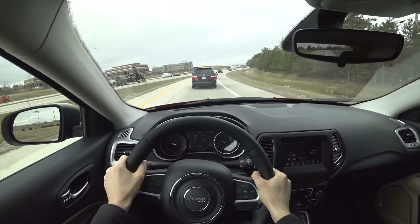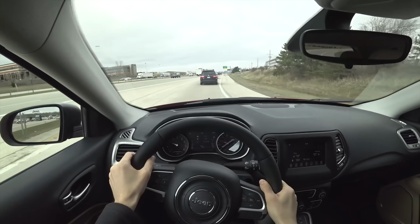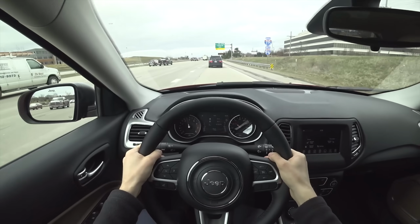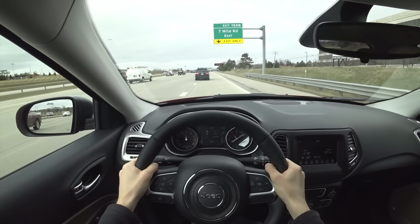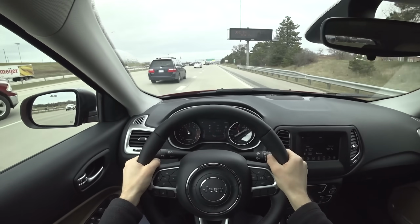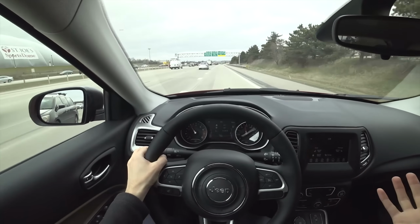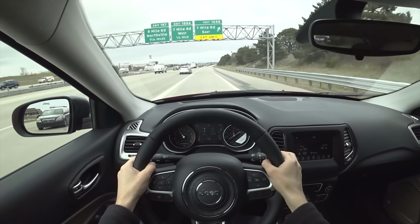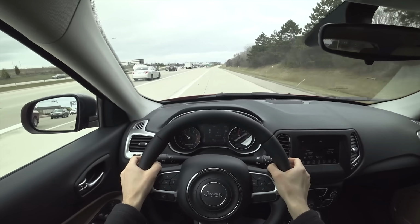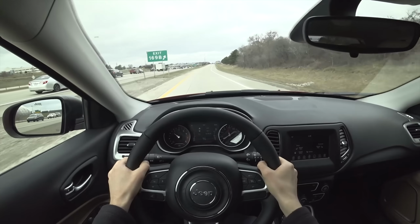One thing I have noticed in this Compass compared to, let's say, the Jeep Renegade is it doesn't seem like it's working as hard to merge onto the highway or kind of just put its power down. I feel like the drivetrain is just a little bit more refined, and though the power isn't a lot for this day and age, it's definitely adequate for what you need to do in a daily driving situation. And even if you need to get out of an intersection really quickly or merge onto a road, it can do the job.